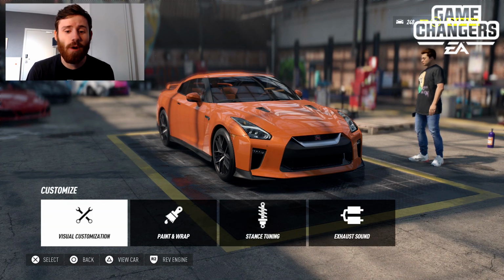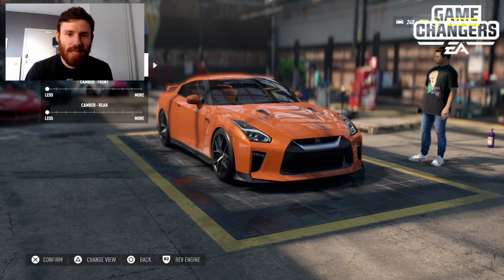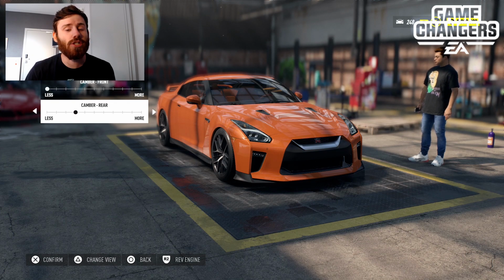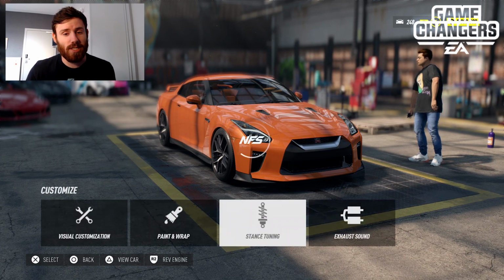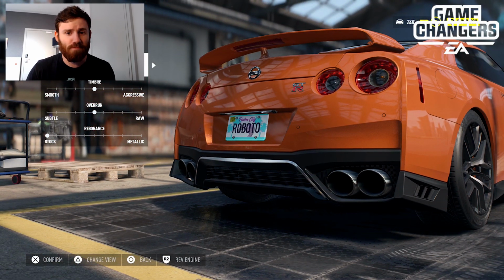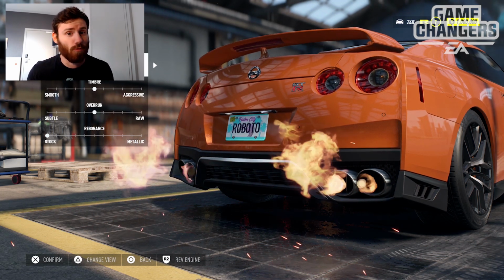Tomcat here, and today we're going to be talking about the customization in Need for Speed Heat. Now, the customization gameplay that you're going to be watching on screen is some gameplay that I recorded of a GTR being fully customized. So we're going to be walking through some wheels, a variety of different body kits, some custom colors and some custom materials, which were really cool.